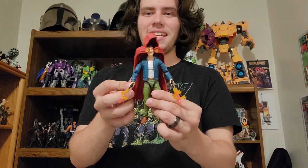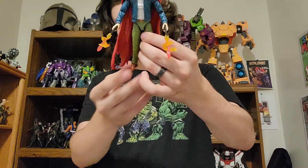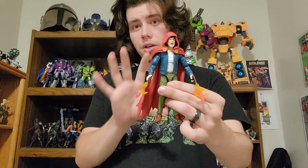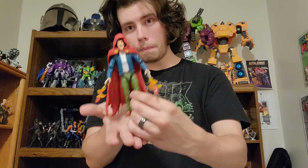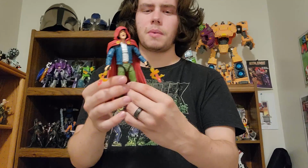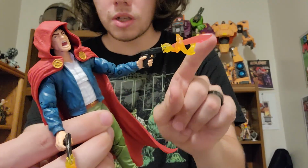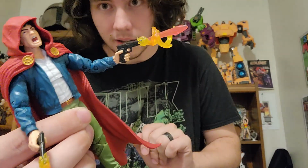The other problem with this cape hood piece is that it doesn't peg in anywhere. It just sits on his shoulders and his head, and it's a little too long. So you can't just put him in a neutral standing pose without the hood part popping up and looking a little ridiculous. So there's just a couple things about this guy that kind of plague me. And I cannot forget to mention that the coolest part of this figure, I know I mentioned it was the cape and the hood, but the coolest part are these gun accessories.